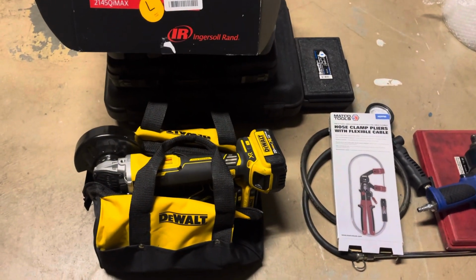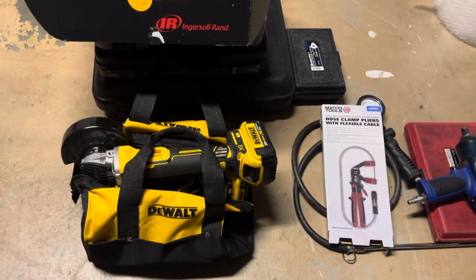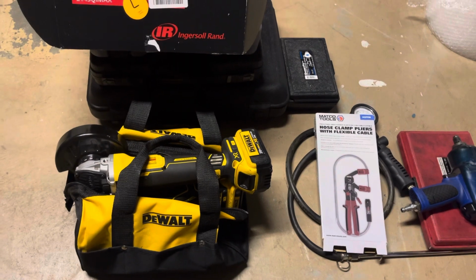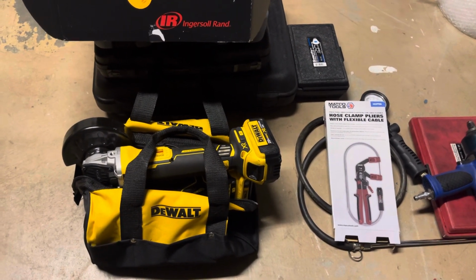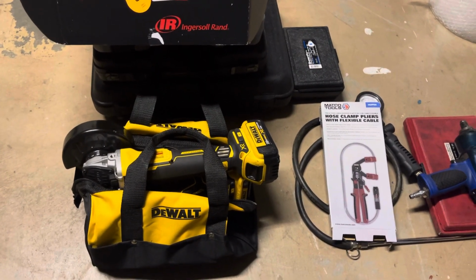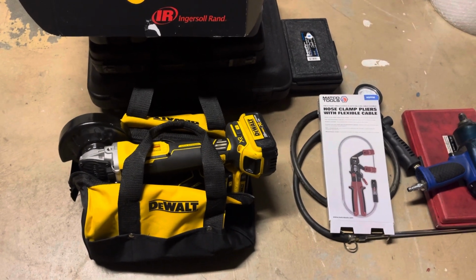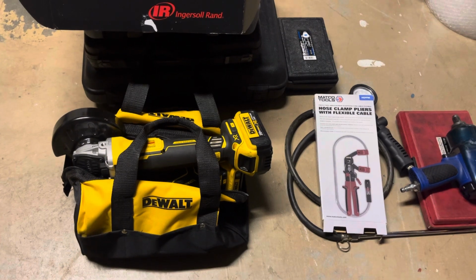Alright, so here's some of the tools I've purchased over the last couple months. I haven't really been posting as regularly as I was, mainly because I started a new job and recently moved into a new place. So it's been kind of hectic, but I figure I'll just go over some of the stuff I've gotten in the last like 4 or 5 months.